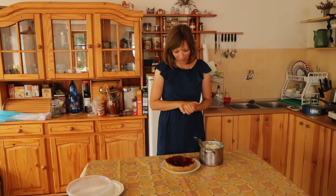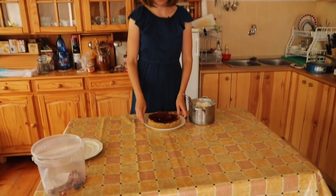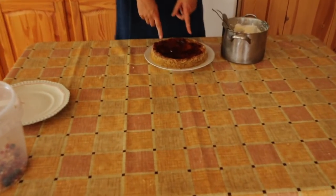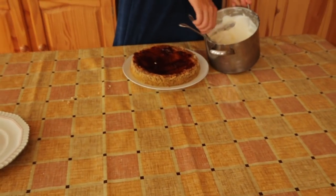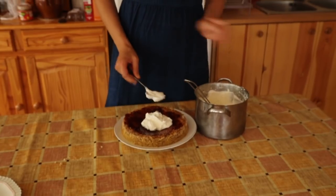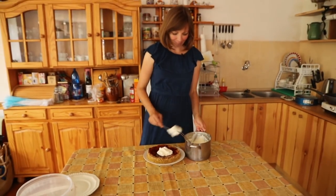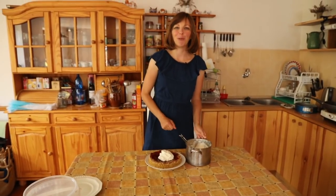But also it means that I can use all kinds of fruit that is ripe in summer for my birthday cake. I baked this cake yesterday. It's a hazelnut base and I put some homemade strawberry preserve on top. And then the idea is to pile a lot of whipped cream here and then get some berries from the garden. So let's head over there and see what we can find.